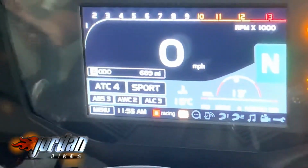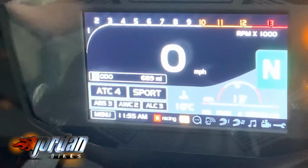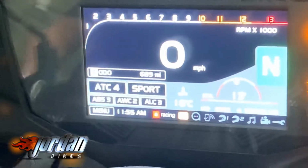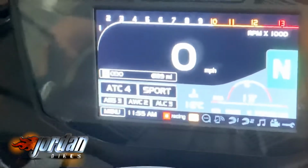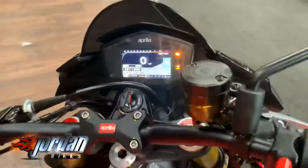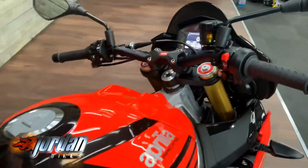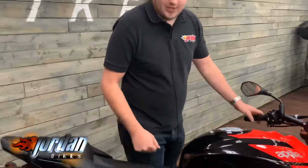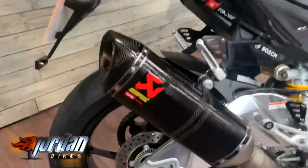So they've got adjustable traction, adjustable ABS, different engine braking control, different power modes. They've got cruise control, like I said before, quick shifter. They've got everything. You can also get an app for your phone on these bikes too, and you can get all this information on your phone to see exactly what you've been doing and shave those times off if you need to. Right, I'll give it a start up for you.